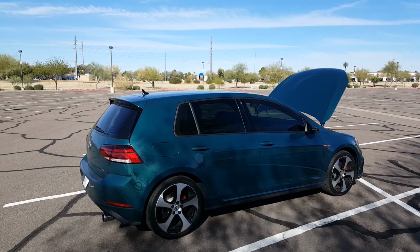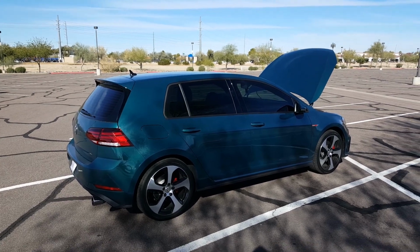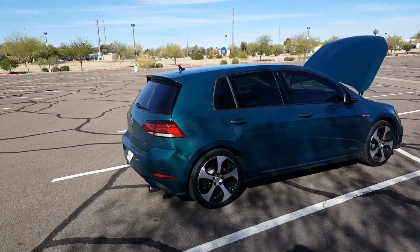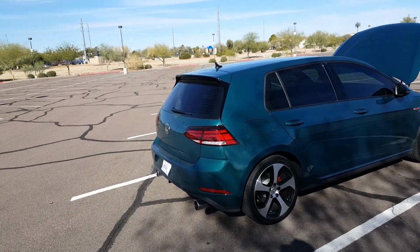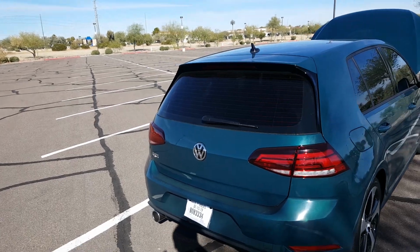I mean, would you guys believe me if I told you that this guy hasn't been washed for 2 weeks? I admittedly have been pretty lazy, and that was one of the reasons why I decided to ceramic coat my GTI. Ceramic coating, I'm gonna bust a myth real quick.